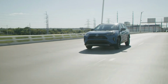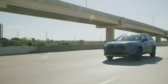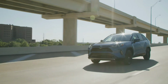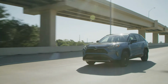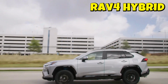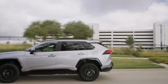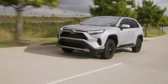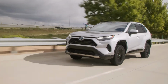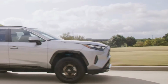Under the hood, you can get a gas-powered engine or a hybrid powertrain. A 203 horsepower 2.5-liter 4-cylinder is paired to an 8-speed automatic and is the standard engine. The RAV4 Hybrid also has a 2.5-liter 4-cylinder engine in conjunction with a 2-motor hybrid system. All of this makes a combined 219 horsepower. These RAV4 hybrids come with all-wheel drive and a CVT transmission.